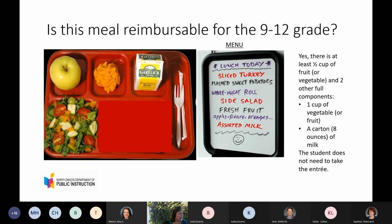And I'm sure you all got this. Yes, it is. We are finding a half a cup of fruit or vegetable in either one of those vegetables or fruits, and then 2 other full components.